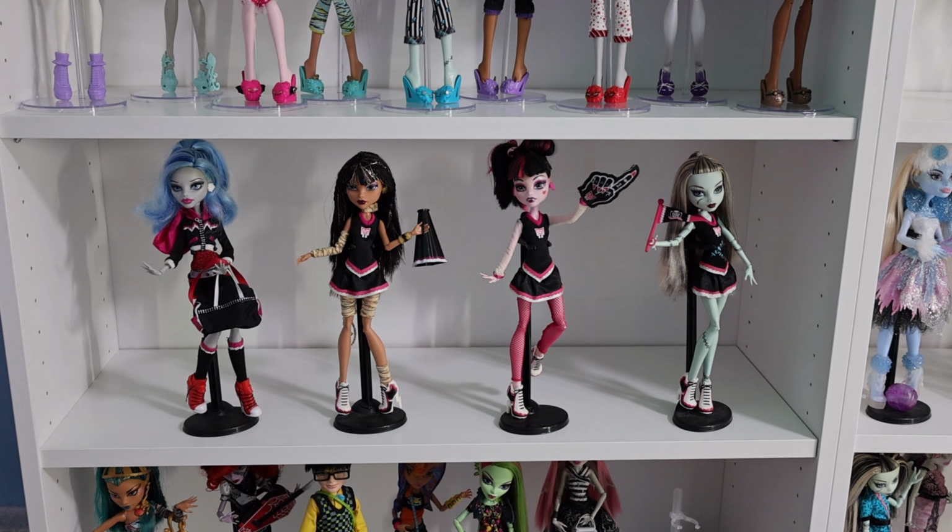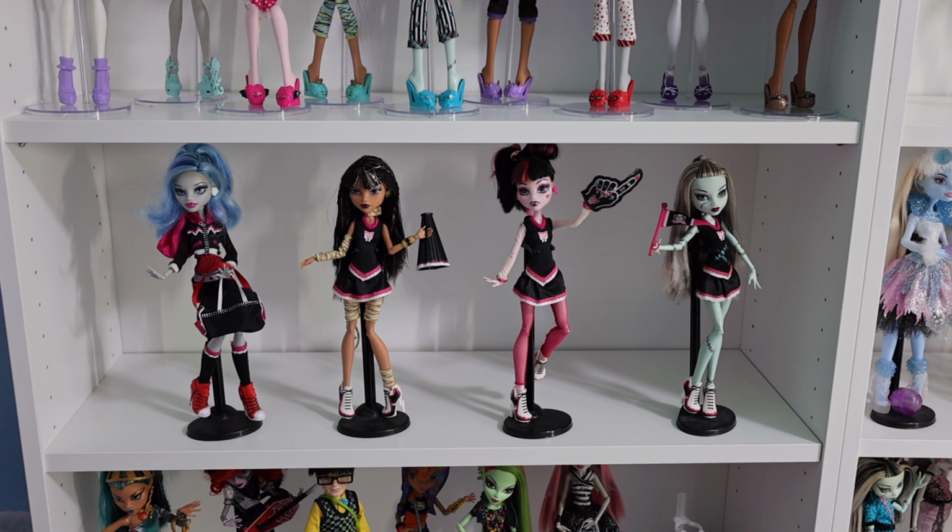Below Dead Tired, we have the cheerleading doll. I do have other dolls' uniforms, like the fashion packs. So I have Claudine, I have Deuce, I have Laguna. I just don't have dolls to put in those outfits. But yeah, I'm gonna eventually add those to the shelf. That's why it's a little empty, but it's gonna look super cute once the other dolls are added.